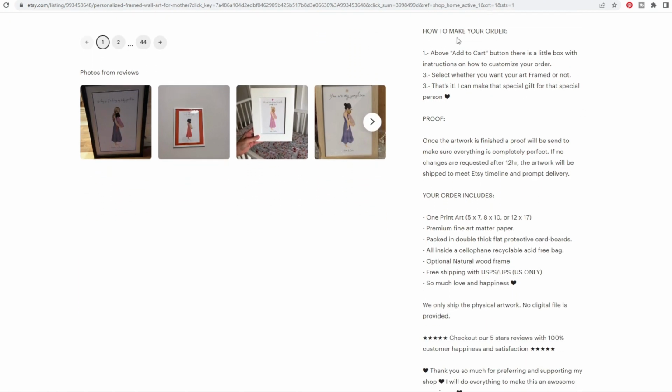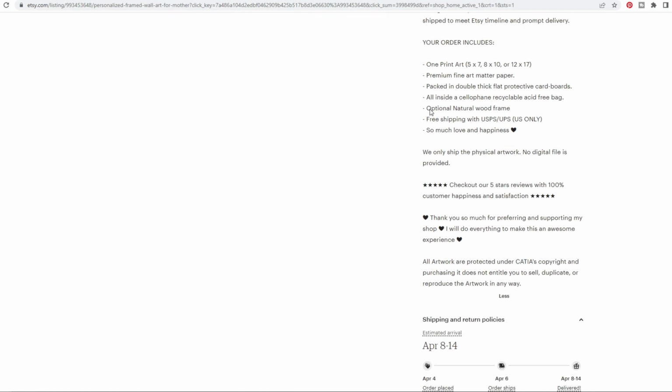It has, you know, how to order. They send you a proof of it beforehand. What your order includes, that it's printed on premium fine art matte paper, and that they only ship the physical artwork. It does not come with a digital file, etc., etc.